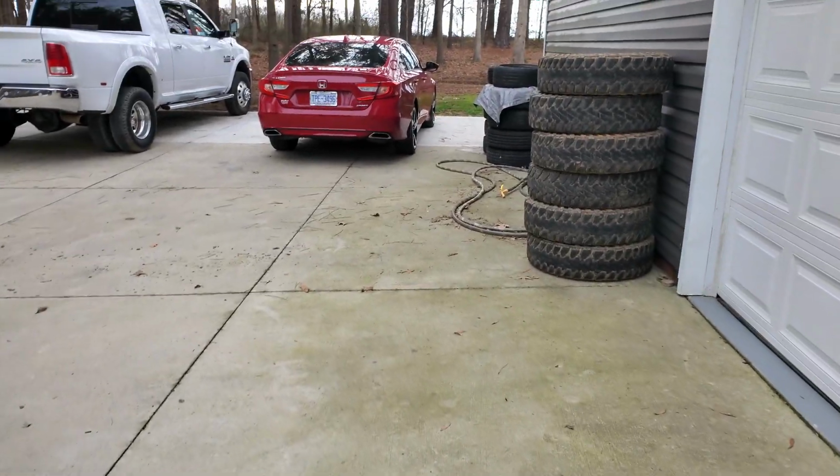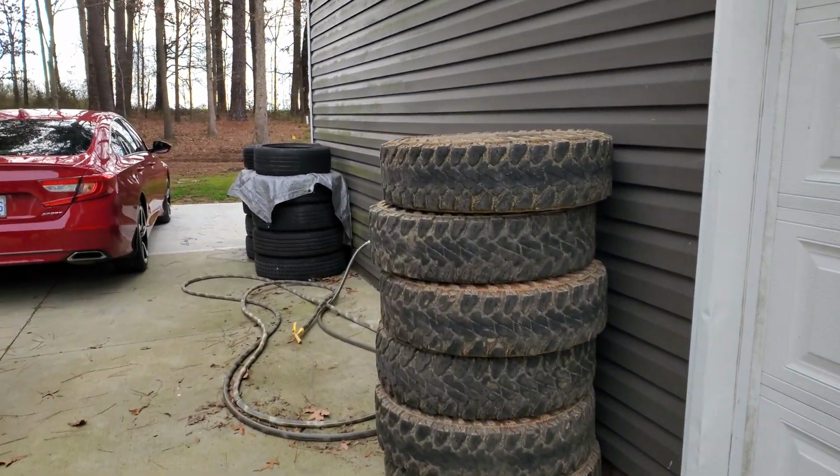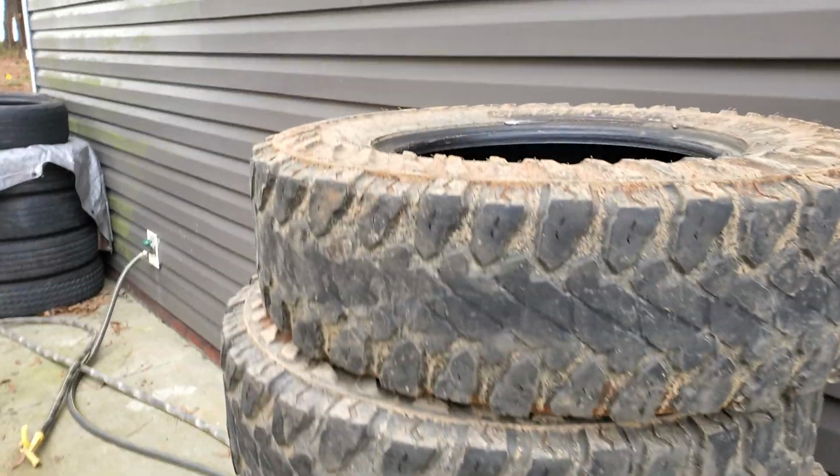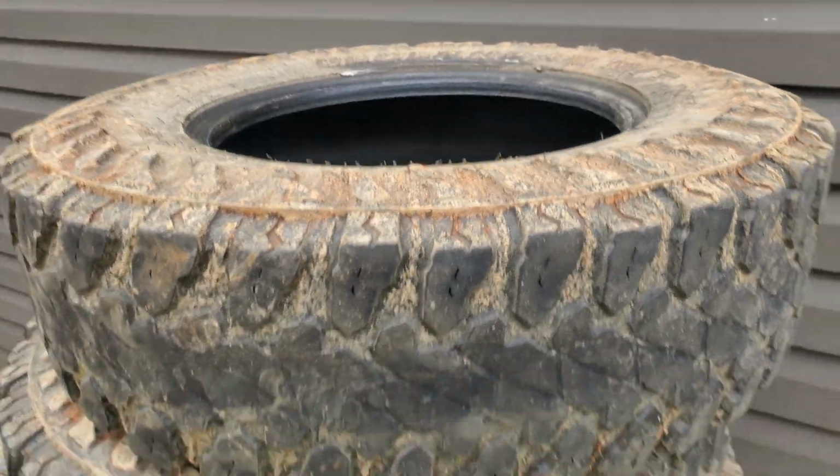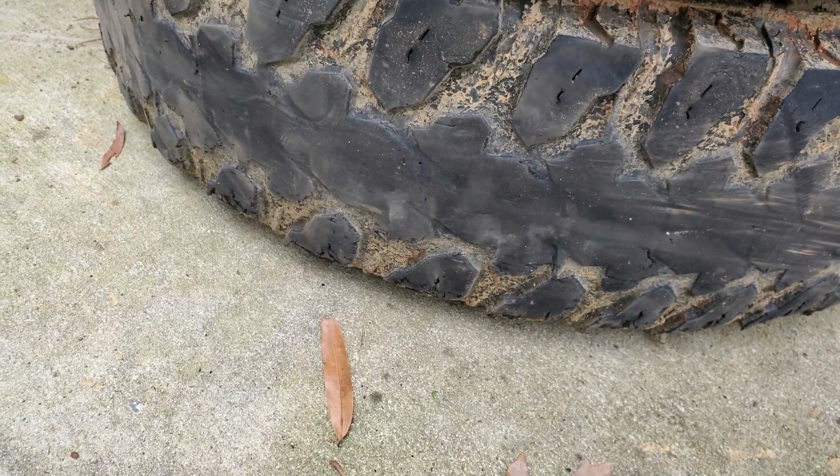Alright guys, final thoughts on these Yokohama G003 tires. And these are the MTs. Alright, so these are 44,000 miles on them.